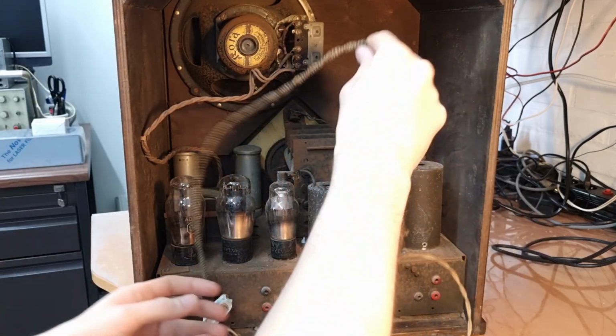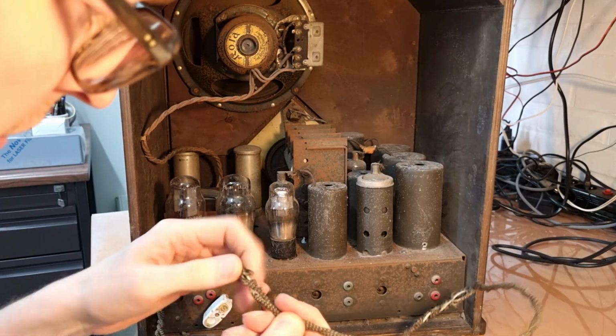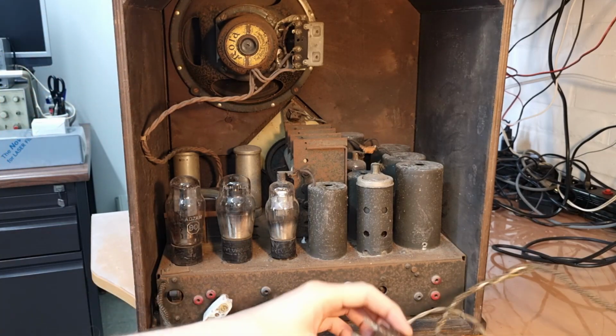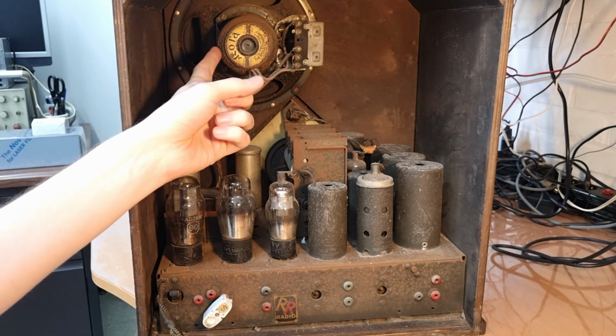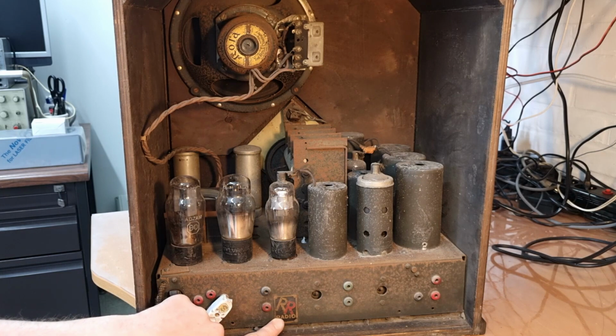So the power cord is totally gone. Well, the cloth covering is gone. The cord itself, we'll have to check, but I will replace it anyway. We have a nice big Rola speaker. Then here we have the logo of RR Radio, see? So these guys, when they named their company, I think they got a bit of inspiration from Rolls-Royce. Well, clearly a bit of inspiration from Rolls-Royce.